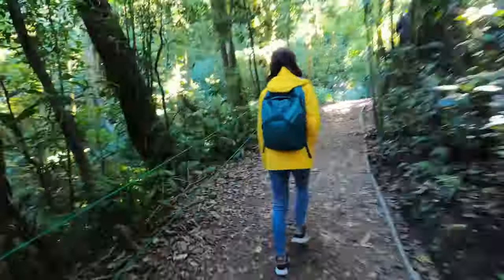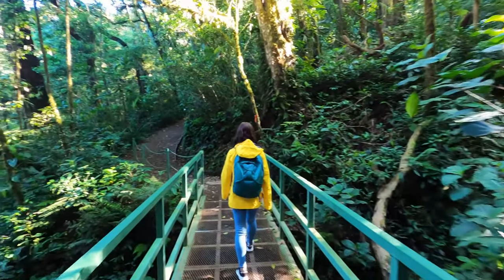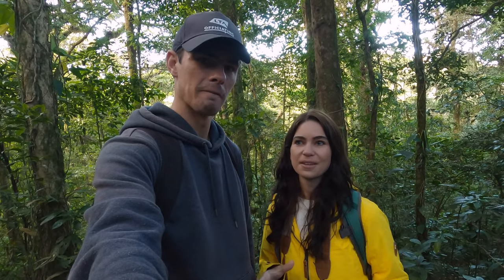Well, we noticed straight away that the trails are definitely much more well maintained than the ones in Santa Elena. So the Santa Elena ones were more natural. Yeah, it felt like you were more in the jungle. Here it's like a proper path. But the main selling point of this location is the hanging bridge that they have here.